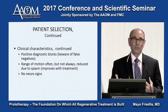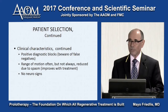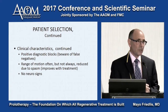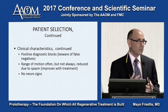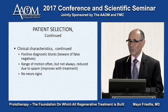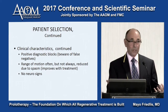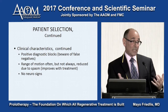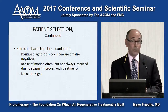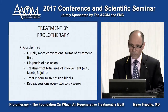But give the patient the option of doing that. You have to present all options to patients. If you just lead them down a narrow tunnel of regenerative techniques, you may be wondering why you did that one day when they're not happy with the outcome. So let them make the decision. Don't force anybody into a decision. Present them with the facts, your diagnosis, and your diagnostic block results, and say, this is what I think's going on, and this is what I think will help you. Here are the other treatments available to help you. Let the patient always make the decision.